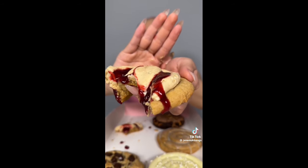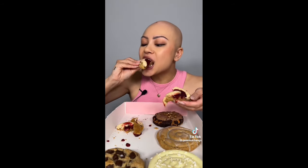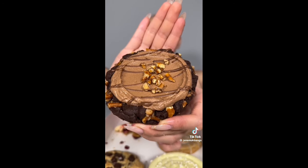Peanut butter and jelly. It's a peanut butter cookie with peanut butter frosting and jelly on top. The jam is a bit too sweet for me. 7 out of 10.